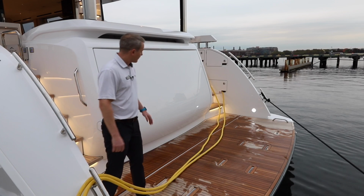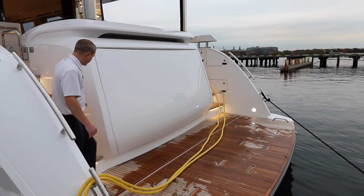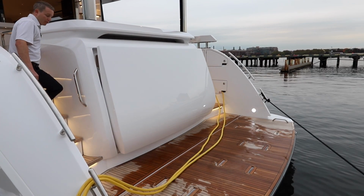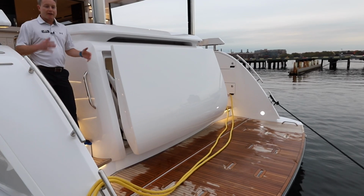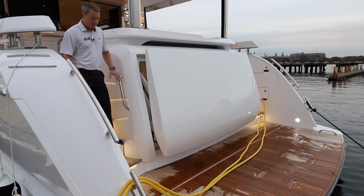Very, very simple. One of the things I have to talk about is the large storage area here. With the flip of a switch up here, it opens up, access to it. Great place to store your lines, fenders, everything else, beach toys, you name it. Lots of room in there.